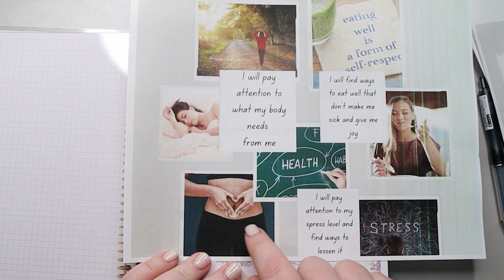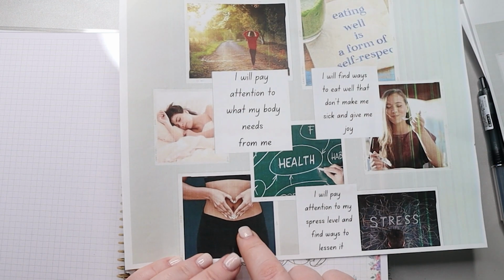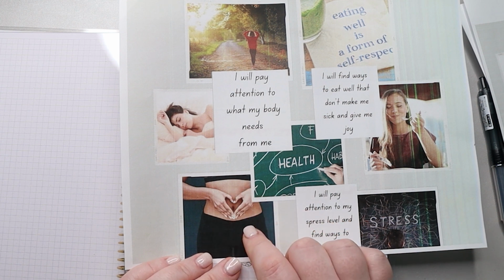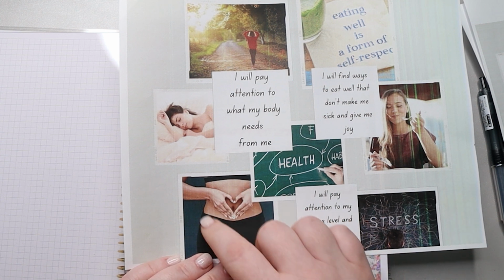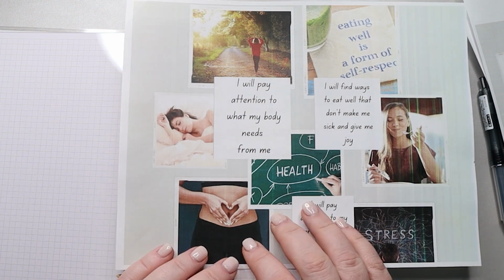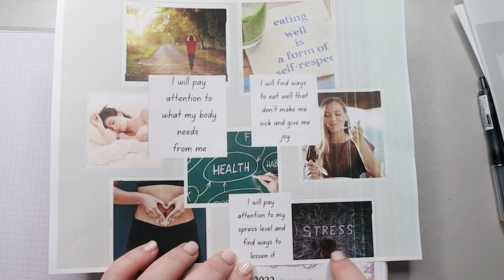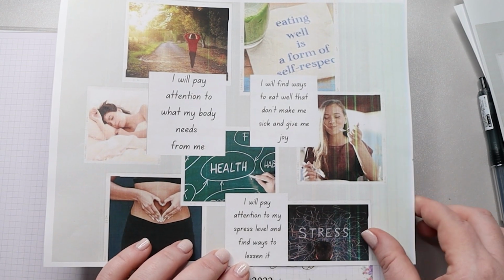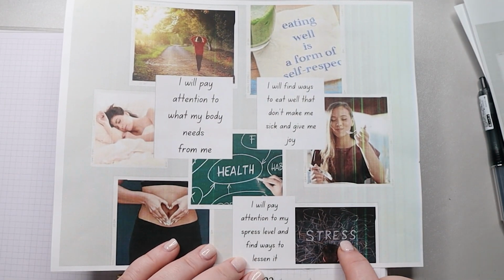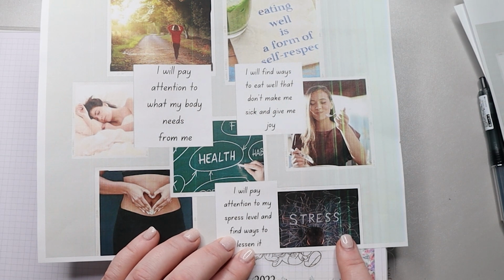And then over here, I have a person with a heart over their stomach, meaning I want to find a happy medium with my digestive issues and figure out how to make things better and not so life disrupting. And then over here, I have a person just kind of up against the blackboard. There's all these little squiggly marks, and then the word stress spelled out on the board there. I know that stress is a key factor in a lot of my health issues.